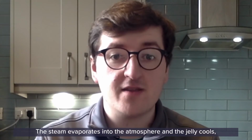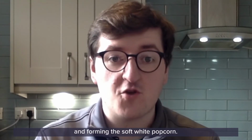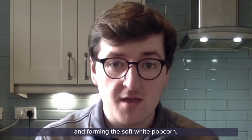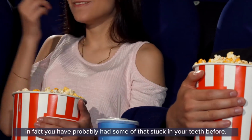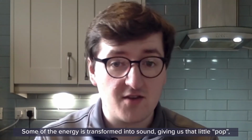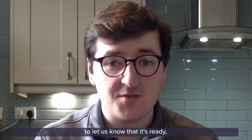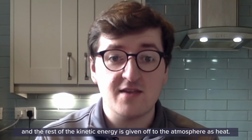The steam evaporates into the atmosphere and the jelly cools, slowing down the movement of the molecules and forming the soft, white popcorn. The hard shell doesn't go anywhere, it stays attached. In fact, you've probably had some of that stuck in your teeth before. Some of the energy is transformed into sound, giving us that little pop to let us know that it's ready, and the rest of the kinetic energy is given off to the atmosphere as heat.